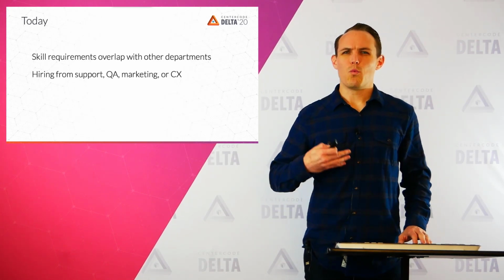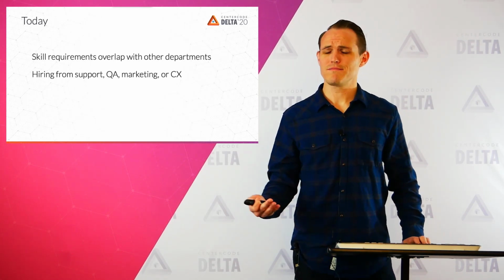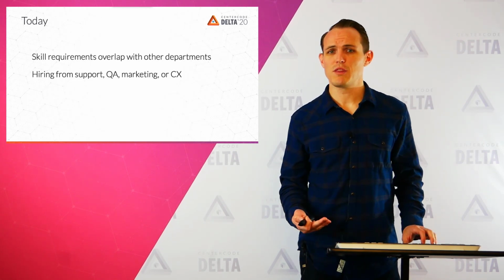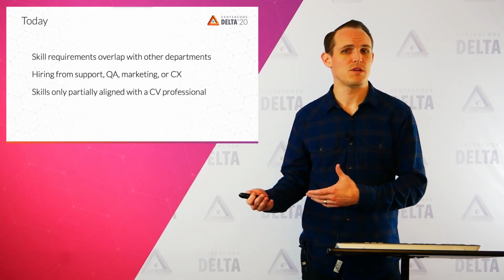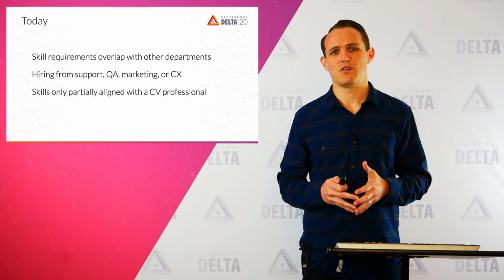Let's think about what other roles might have some similar or overlapping skill sets. In the case of CV, we can look at support for day-to-day interactions with end users. We can look at QA for test planning and execution and technical knowledge about the product. We can look to marketing for communication and organizational skills, or customer experience for market research and data analysis. But these skills are only partially aligned with all that a CV professional needs to manage.